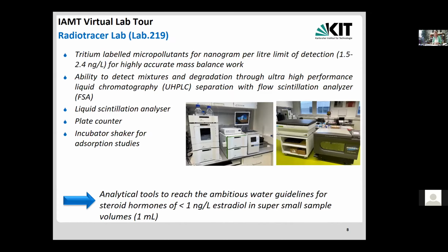Then we have our radio tracer lab with 2 scintillation counters, and we really can get the limit of detection much less than what is said here. We can get less than 0.5 nanograms per liter for steroid hormones, with very small samples. It's about 1 milliliter we use there, and that allows us to have absolutely amazing mass balance, very, very accurate results. And that is what allowed us 20 years ago to measure breakthrough curves in nanofiltration.